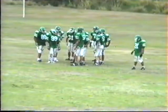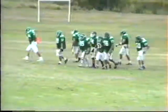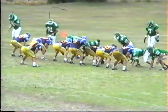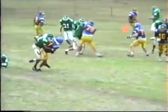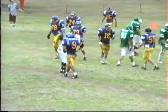Come on, let's get it going. Third and 3. Fake pitch, Michael Wallace hitting the backfield. Not going anywhere. That'll be fourth down.